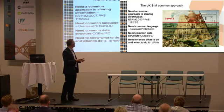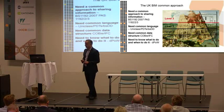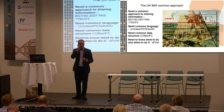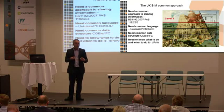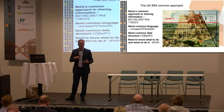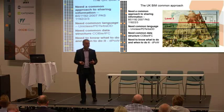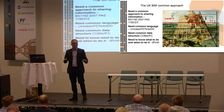So the answer to get over that problem is that we need to share a common approach, a common way of sharing information, a common way of working collaboratively. That's developed in a British standard, BS 1192:2007. And then who does what and when, in terms of what the actors are, in the sharing and delivery of the information and data, is in a publicly available specification called PAS 1192, Part 2 and Part 3. So those are the standards around this whole information sharing approach, how you should do it.